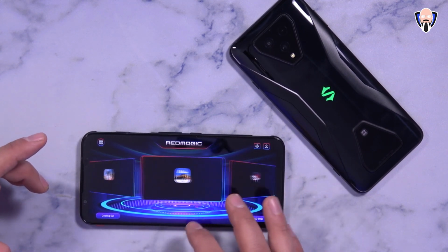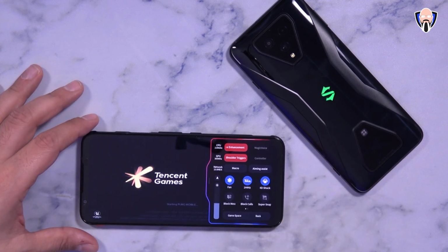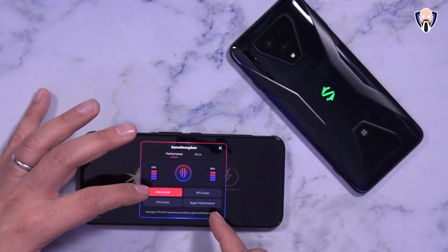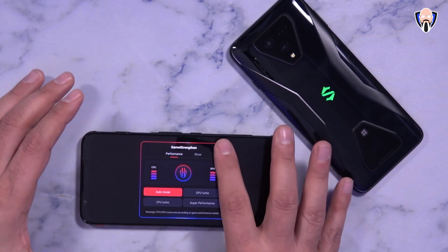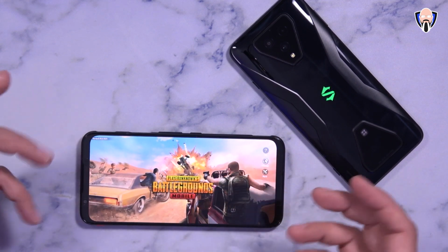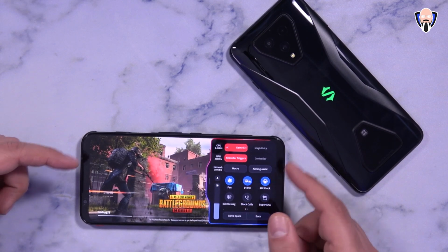So let's go ahead and open up real quick PUBG. I want to show you guys basically some of the customizations you're able to do. So we'll go in here, game enhancement. You can set up pretty much the same thing, either overclocking the CPU, GPU, or everything. Just recommend obviously doing it at the best performance, but also understand that this will consume more battery. Last but not least, we have 4D touch as well as actually configuring buttons.